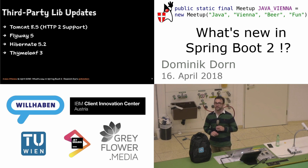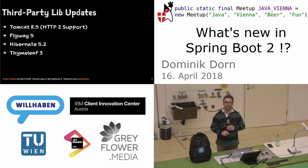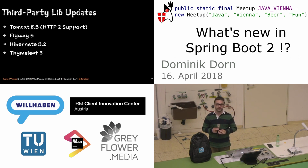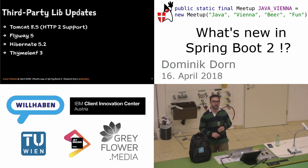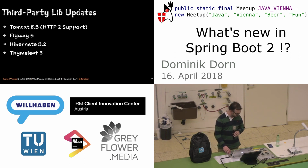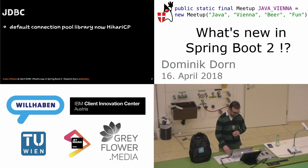Yeah, they updated many third-party libraries. One of them is Tomcat. It's now at version 8.5. It has support for HTTP2. They migrated to the newest version of Flyway for your database migrations. Also the newest version of Hibernate, and the newest version of Thymeleaf. I'm not really sure how to pronounce that. It's the template language or system actually. And yeah, so you can use all the new features.